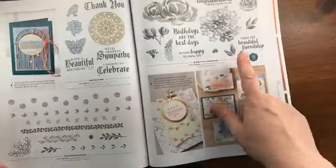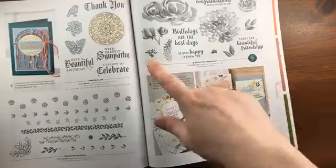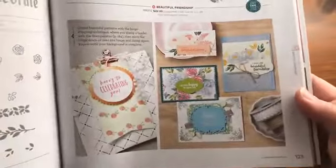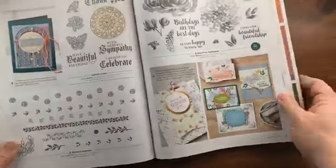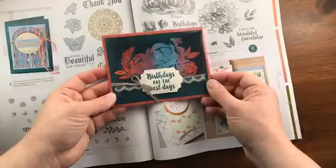This one, Beautiful Friendship, is a new stamp set this catalog, and oh my gosh, it's gorgeous. It's one that I thought, oh, I can hold off. I don't need this flower set, but I love that it's got this watercolor look. I'll zoom in on these samples down here. Aren't they beautiful? So I did buy this stamp set. I already have it. This is the card that I have to show you.